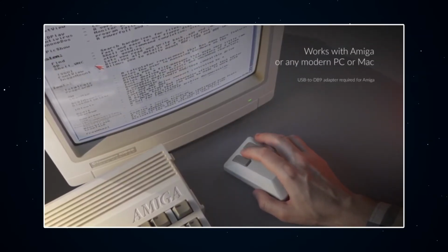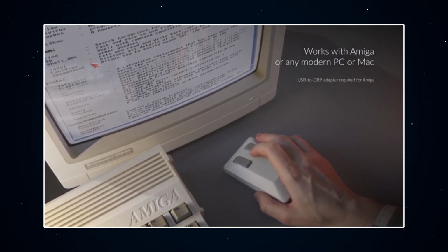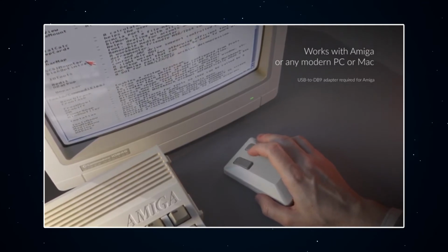Now, the best thing about this chunky boy is the fact that it also connects to your Mac or PC. It's not an Amiga exclusive accessory, so you can use it like any other mouse in the market, but only cooler. It's perfect if you're dominating the streets, but also need to do your spreadsheets. Life is all about balance.